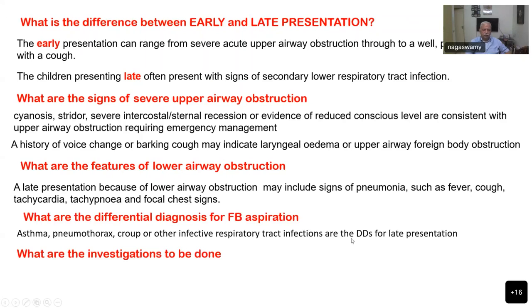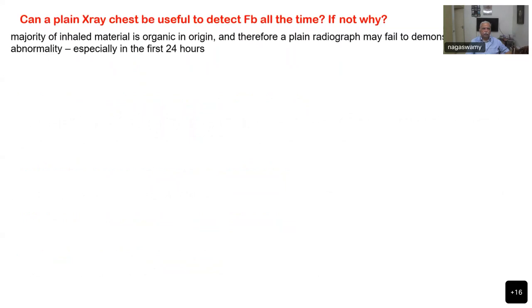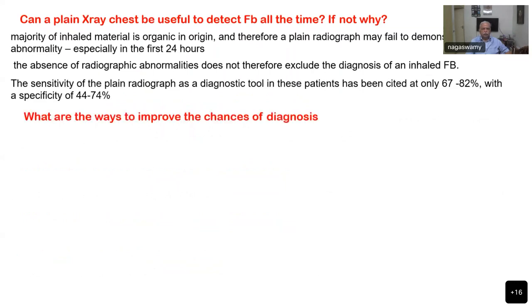What investigations are done? Normally, we take an AP view and lateral. The AP view should include the neck also, in the sense that the film should extend to the entire neck. And can plain X-ray detect the foreign body all the time? No. Majority of the time, they are not opaque. They are organic in nature, so it may not be visible in the X-ray. But other features, like the other damages such as air trapping, pneumothorax, collapse, all those things can be made out.